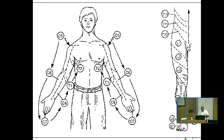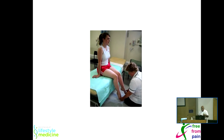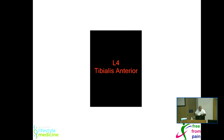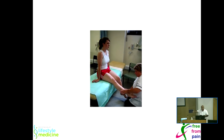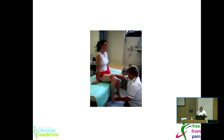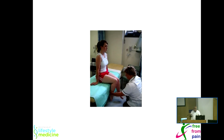So we do the sensation, we see where the numbness is, and based on that we can decide which nerve is affected or which nerve is not affected. And general examination, the motor power in the lower limbs: flexing the toes down is S1, greater toe up L5, ankle up L4 tibialis anterior, kicking the knee straight is L3, and flexing the hip is L2 psoas. So there are 5 myotomes in the lower limb and 5 myotomes in the upper limb.